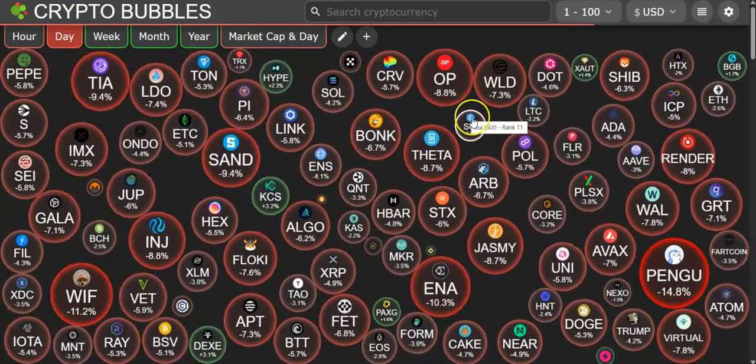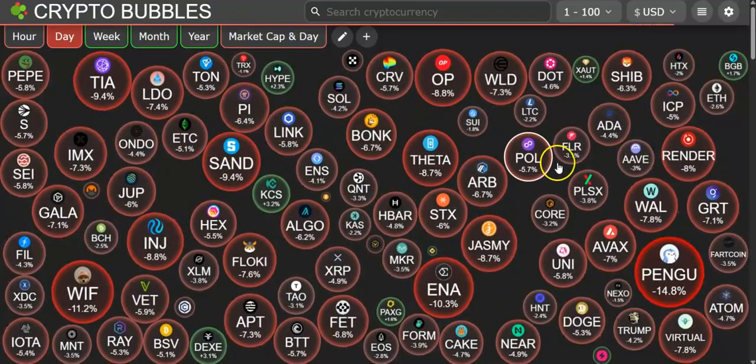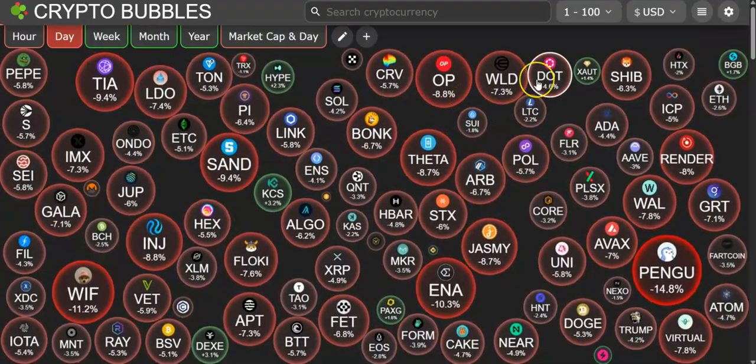Now, today is a little bit of a red day, guys. We only see a few greens here, unfortunately. But this has been kind of back and forth all day. Green, red, green, red, green, red. So anyways, hopefully tomorrow will be a little bit better.